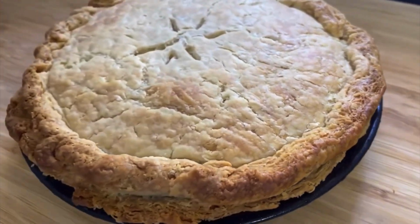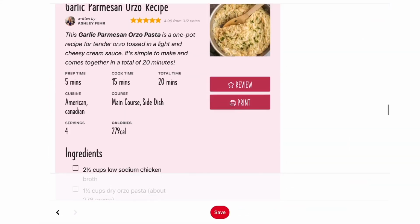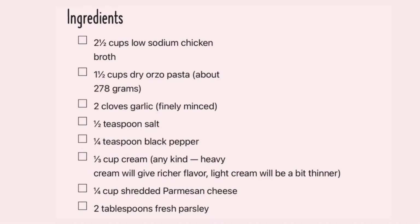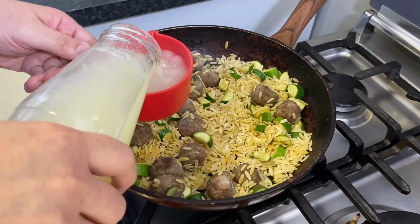Monday, we had that chicken pot pie for dinner. Tuesday, I tried a new recipe, this Parmesan Orzo. The original recipe called for heavy cream and a 1/4 cup of Parmesan. I ended up using about 3/4 cup of whole milk and 1/2 cup of Parmesan. I also added some fresh zucchini, those frozen meatballs, and I used my homemade broth.